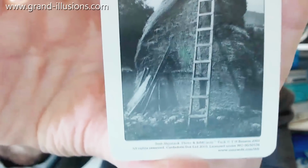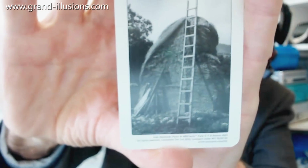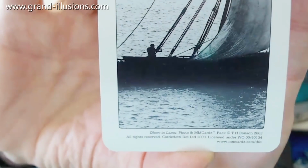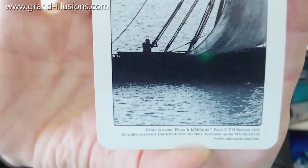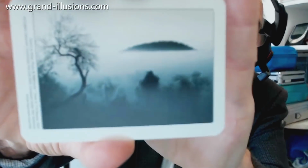This first one here, for instance, is called Irish haystack, complete with a ladder. Wonderful little rustic scene, isn't it? That one actually has a joker on the back, but it could have any one of 17 different cards in it. The second one they've chosen of the 3 pictures is this one here, a sailing ship. And that's a dhow, which is somewhere in Kenya, apparently. Wonderful looking thing. And the last one, again, there's 17 of those in the deck. And the last one is this one here, rather nice little scene.